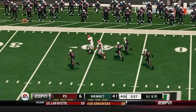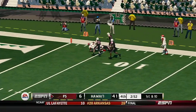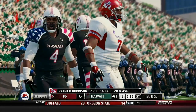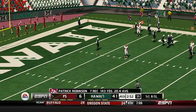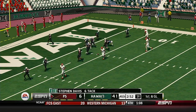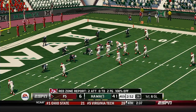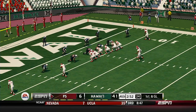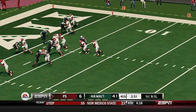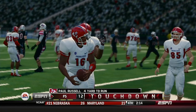To that quickly. At the 30, to the 20, the 10. Huge gain, and that sets him up nicely with a first and goal. Davis brings him down at the 4-yard line. That makes it first and goal. Less than 3 minutes in the game. Still playing hard out there.